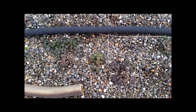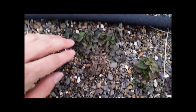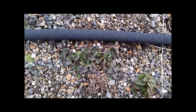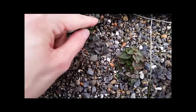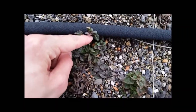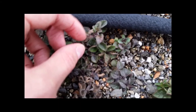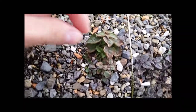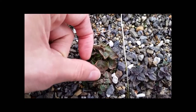Here's oregano. Not doing too bad. You can see that the top growth is a bit darker colored than the undergrowth, and it looks like the top growth of the plant seems to be protecting the undergrowth. There's a lot more green underneath the top parts, and even now I can smell the oregano from here. See, it's very green. Up here it's dark.